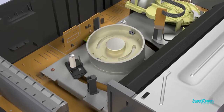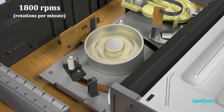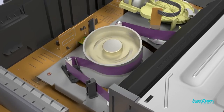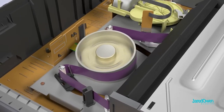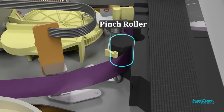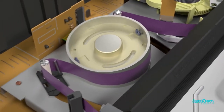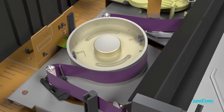The top half of the drum will be spinning at up to 1800 RPMs, or rotations per minute. The magnetic tape will be moving at only a few centimeters per second. Remember that the drum is not actually pulling the magnetic tape. That's the job of the pinch roller that we saw earlier in the video. This pulls the tape so it now slides along the surface of the drum. Here is the reason that the drum is tilted.